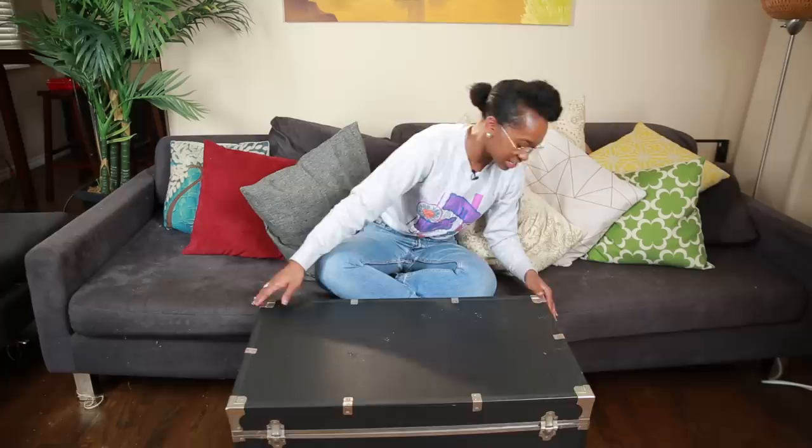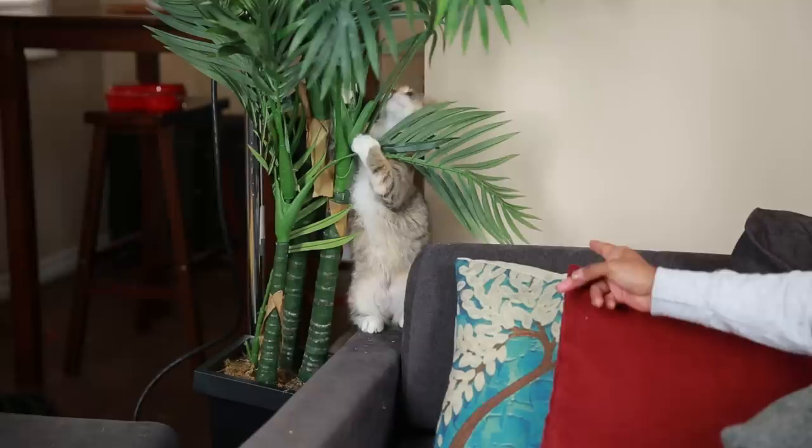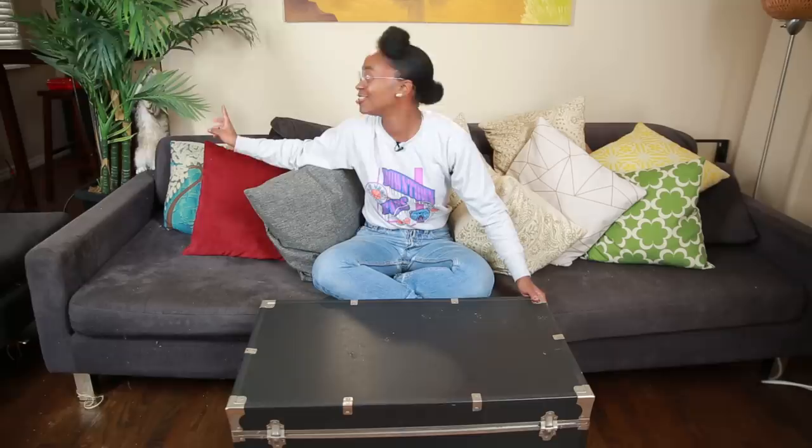Should we jump in? She always chews on my fake plant. Yes, it's fine, it's a fake plant, but not her toy, it's for aesthetics. Usually I would spray her with a water bottle right now, but I'm gonna be kind.